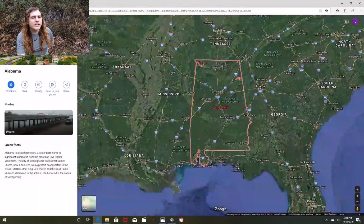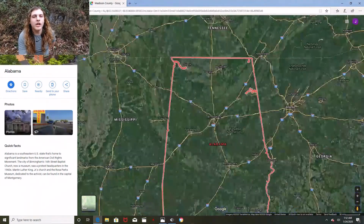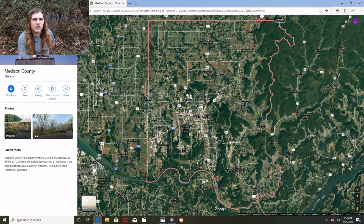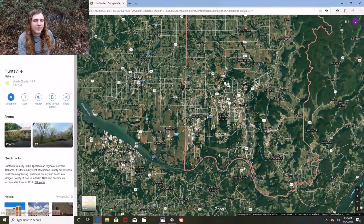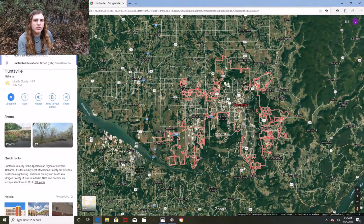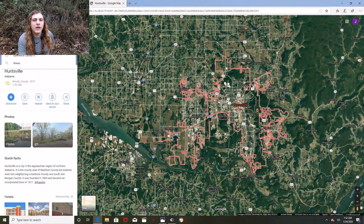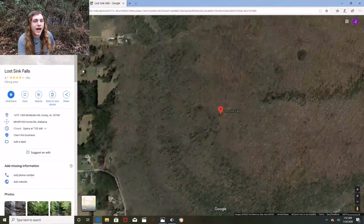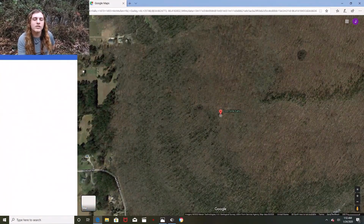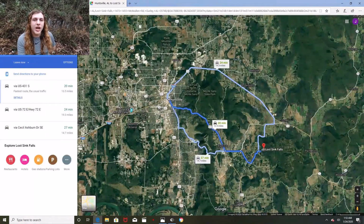The Lost Sink Falls is located within Madison County. Madison County has a population of about 361,000, and its largest city is Huntsville with a population of about 195,000. Huntsville's metropolitan area has a population of about 462,000, and it is a very unique city. It has a lot of hotels. There's a lot to do there. There's a lot of nature and hiking. It's a really great location for everyone in the family, and I highly suggest that you check it out.